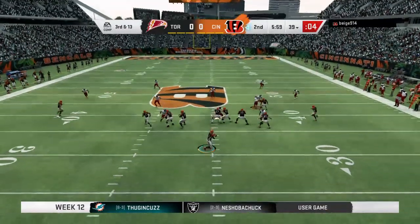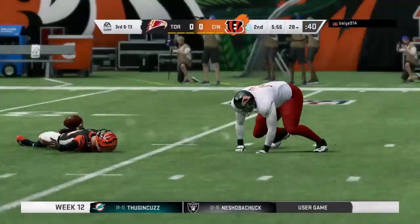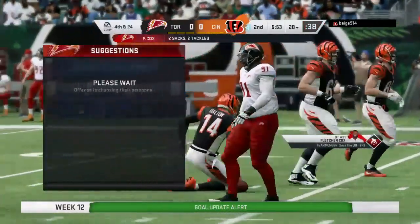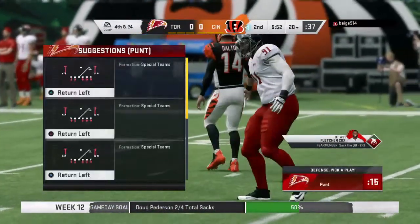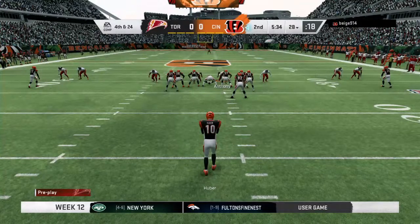From the gun, Dalton looks to throw. Nowhere to escape, and he goes down. Fletcher Cox in there to get him. Sack number 14 for him on the year. Well, someone's closing in on the league lead in sacks. He came into the game in the top 5. Now you add 2 more to his total.